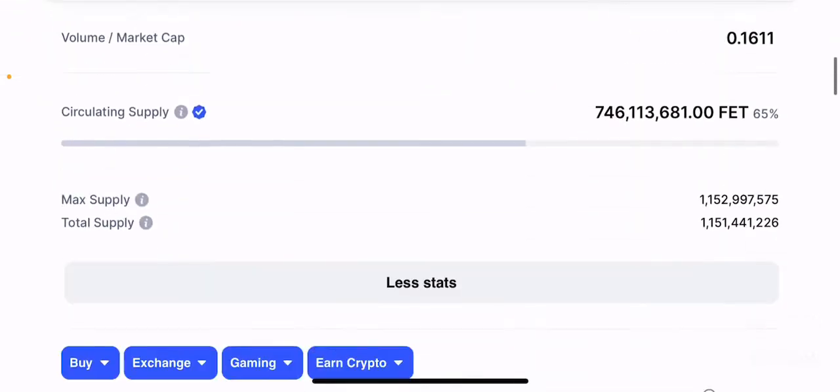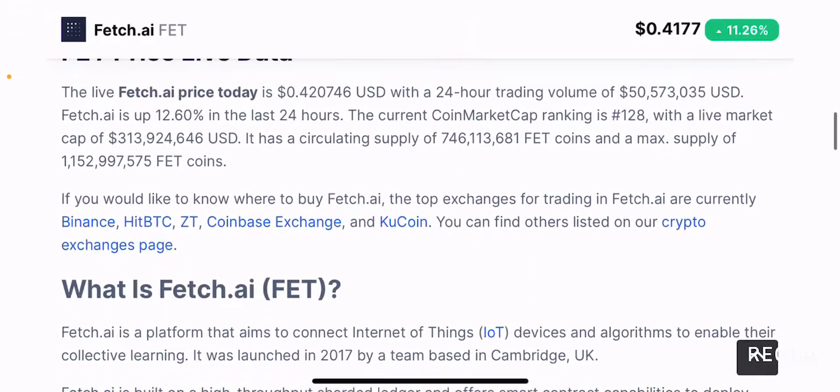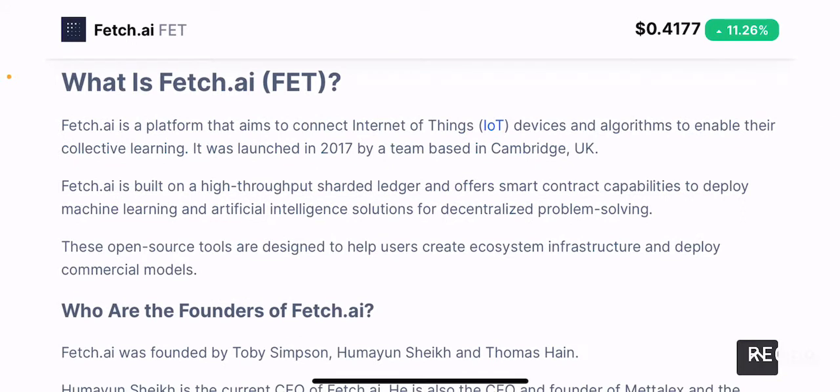But for the purpose of this video, as always, we're going to look at the information presented on CoinMarketCap in order to understand what this project does and what you can learn from this in order to do your own research later on before you invest any money on this token, right? So what is Fetch.ai? Fetch.ai is a platform that aims to connect Internet of Things or IoT devices and algorithms to enable their collective learning. It was launched in 2017 by a team based in Cambridge, UK.